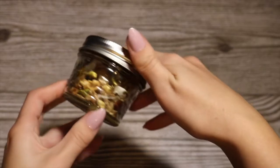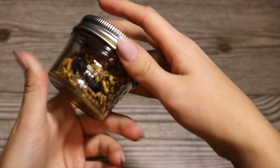So the next category is nuts. And my biggest suggestion with nuts is just to not eat nuts just by themselves. Pair them with something else. That way it helps keep you from over snacking on nuts. And I definitely suggest portioning them out beforehand.